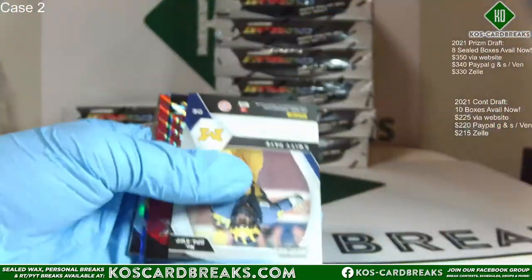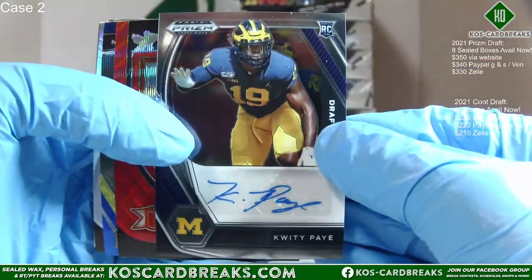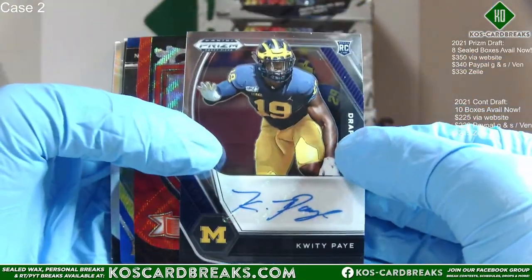Oh, this is an easy product to sort compared to the five cases of Bowman Jumbo we just did. Some of these are much, much tougher than this to sort.